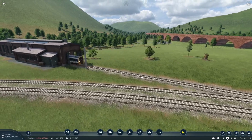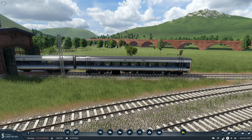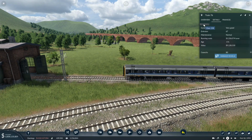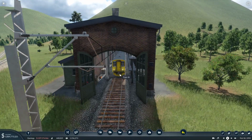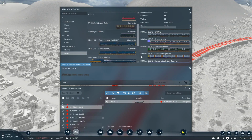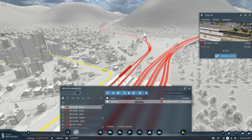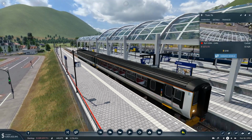So the first one's coming. It should be... Hold on. Who the hell are you? This isn't what I selected, is it? Regional Railways. I thought this was Northern. Class 158. And what's this one in here? Now I know that's the Northern one, right? So that's a Regional Railways. Manage line. Replace that with... Go down there. I think I must have selected the wrong one in here. We wanted the Intercity. Replace. Yeah. I think this is the one. Now this one on my car is 40. 40 might be okay. If it's not, I'll double this one up.